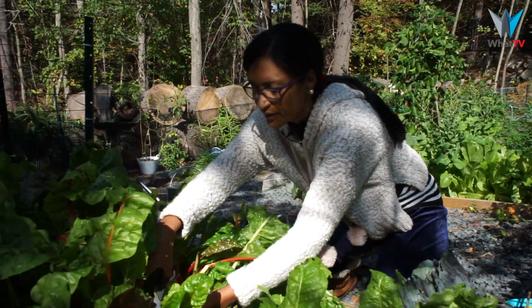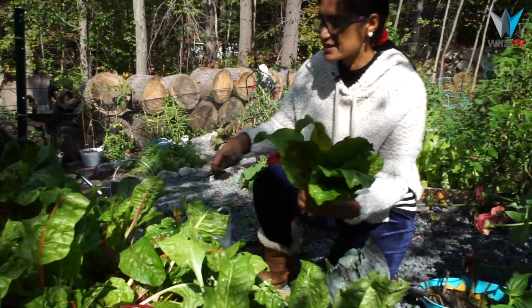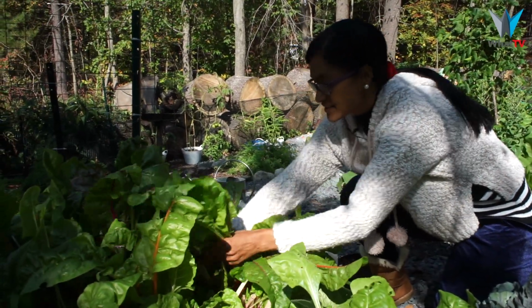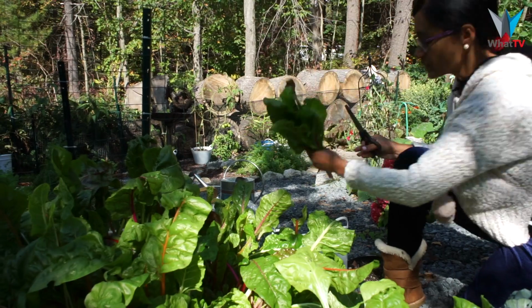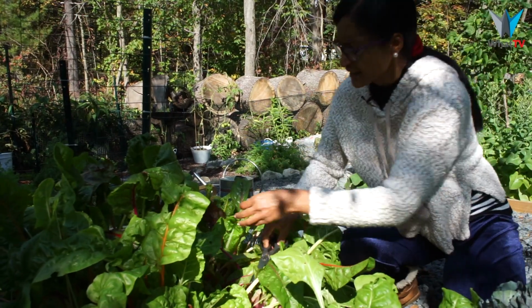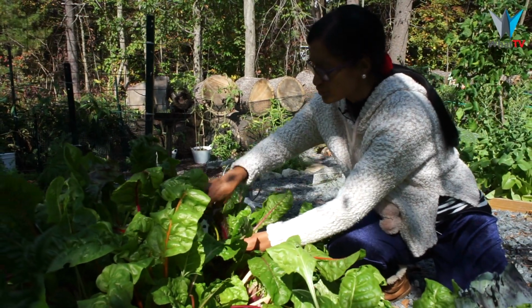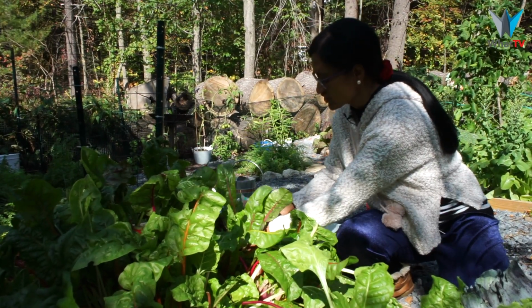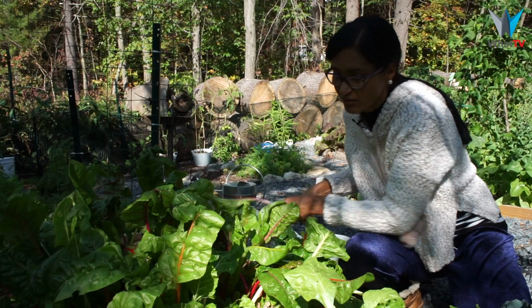And I love the baby ones here. They're so nice and tender. So here I'm just going to harvest it and they will keep on growing. And if there is frost, what I'm going to do, I just cover them. Just put a plastic cover to protect them so I get a longer harvest.